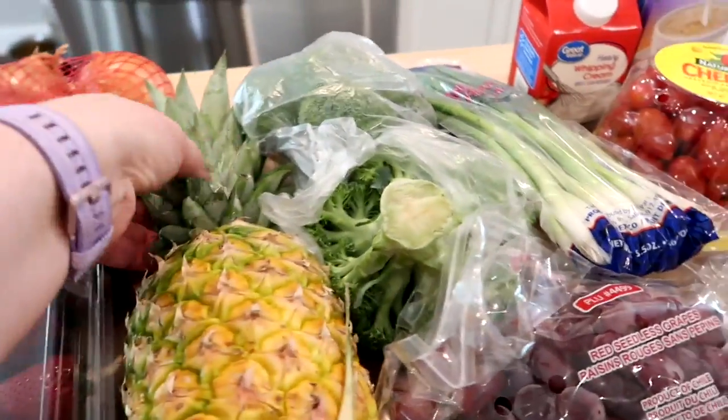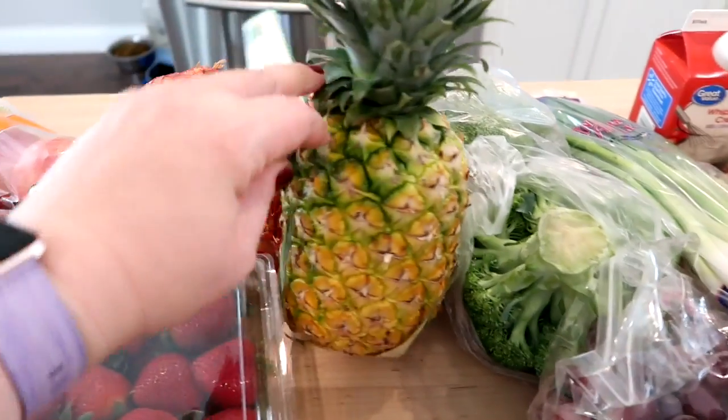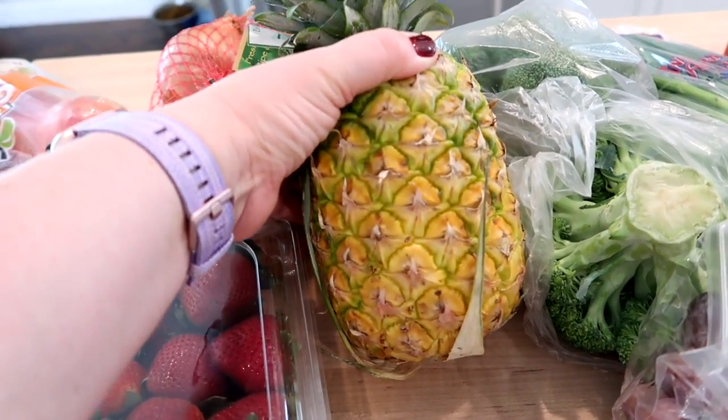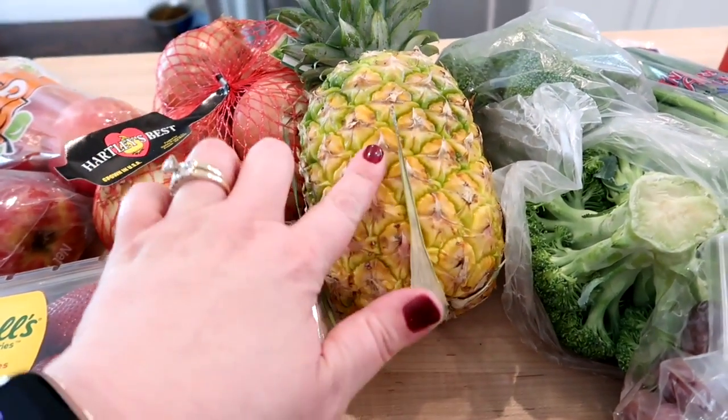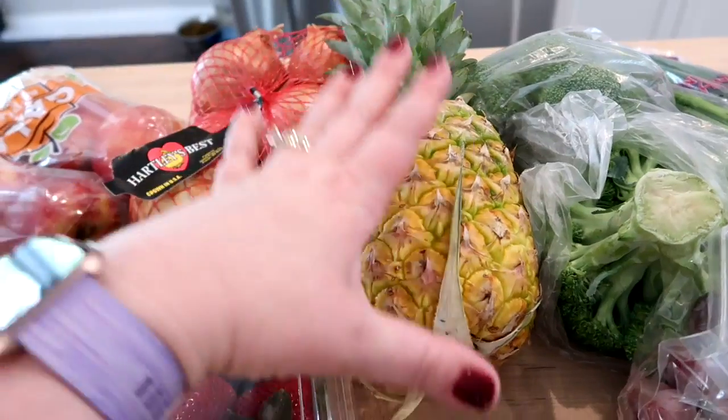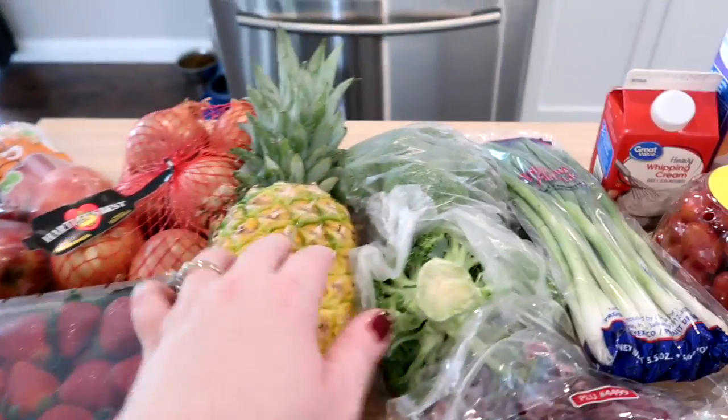I got a pineapple. I was gonna get a watermelon, but these looked really good. And you guys gave me some good tips on like smelling the bottom of it and making sure that it's all yellow, and it was yellow and smelled really good, so this is the one I picked out.